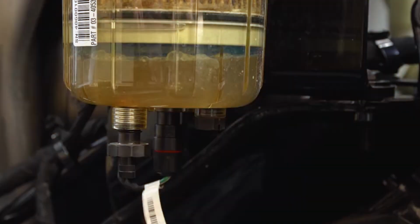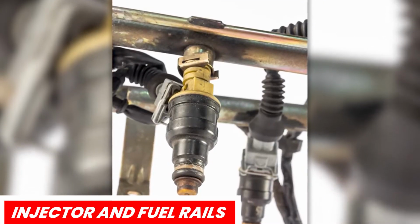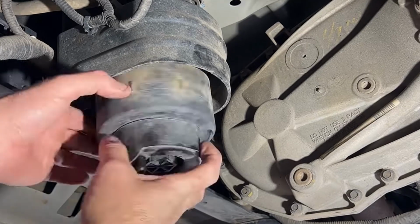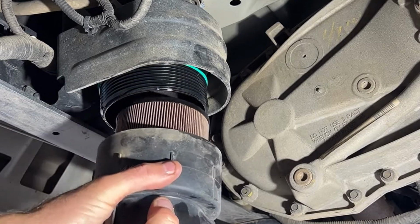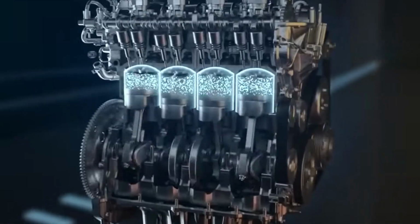Worse yet, water in the system can lead to corrosion inside the injectors and fuel rails. Replacing your fuel filters on time isn't just maintenance, it's a defense mechanism that protects the heart of your engine.